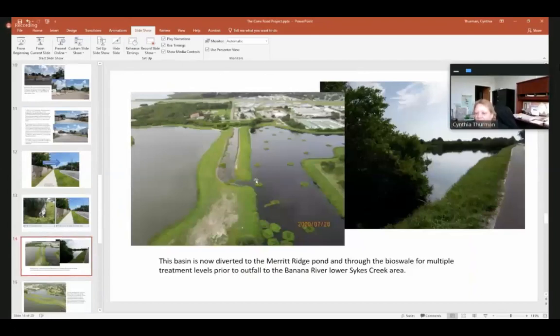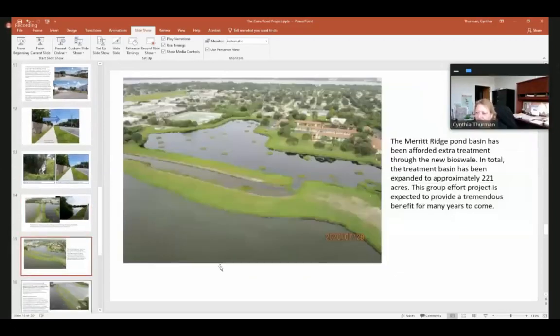So I'm going to go back now and just show you that bioswale. This is as of July. You guys toured it last year. This is the basin. This is where the ditch is now all going. All that water that was draining those 109 acres is now diverted into this 3-stage treatment system. This now gets treated before it goes into the Banana River.